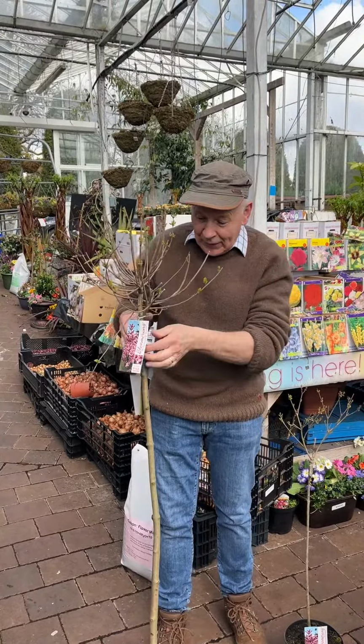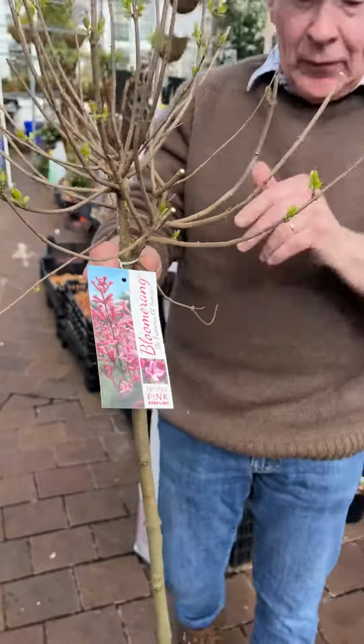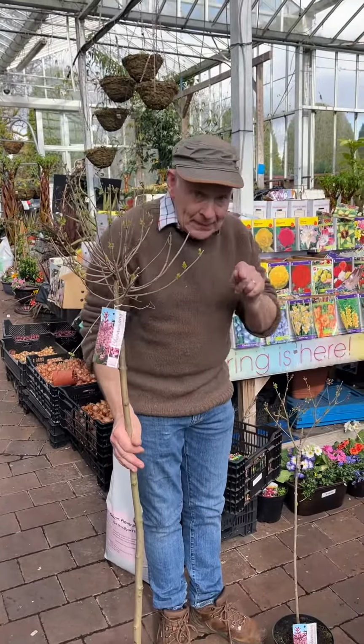So June until October flowering, pink flowers like that, non-stop June until October time. It'll take a couple of years to settle down to flowering properly. This is the time of year to plant it.